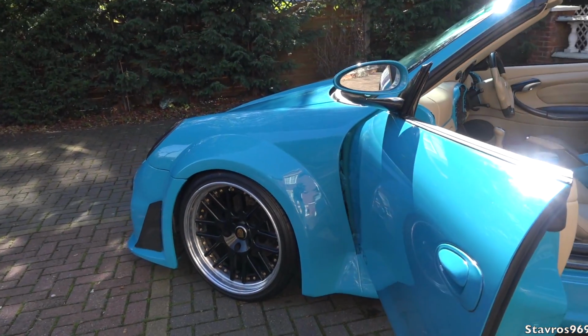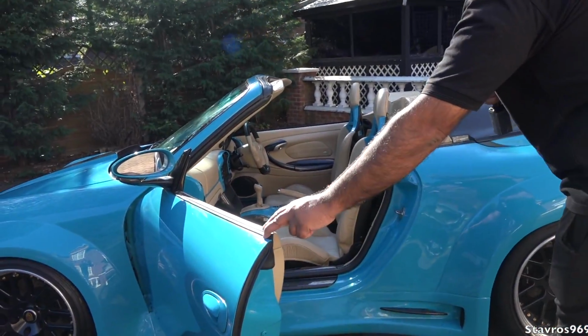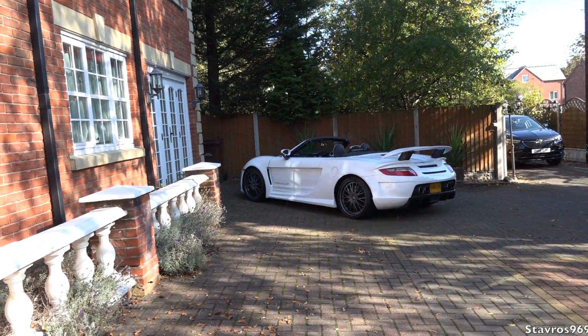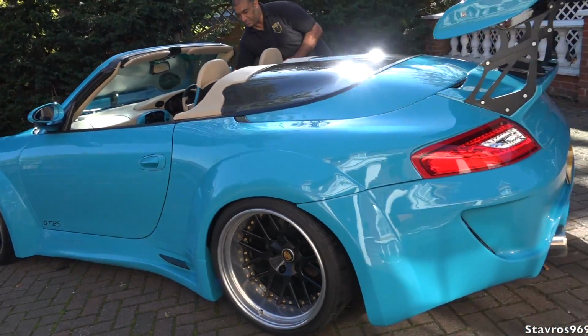Wow. So we'll just get a shot of it starting up, because we will be heading off looking at more cars later on. Sure. And we'll also be taking you on a quick look around this Avalanche GT shortly. But Al's going to start it up here.